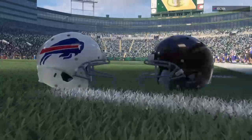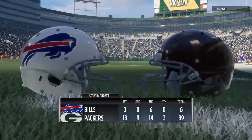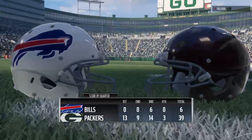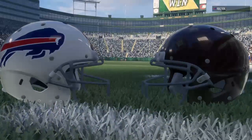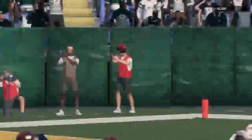So for the Packers, it's a win here in their home opener as they move to 2-0. And they will hit the road next week to take on the Seattle Seahawks. Meanwhile, for the Bills, they'll fall to 1-1. And they'll look to regroup next week as they head down to Miami to take on the Dolphins.